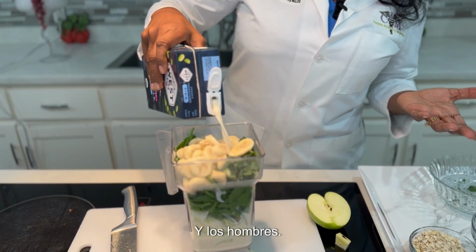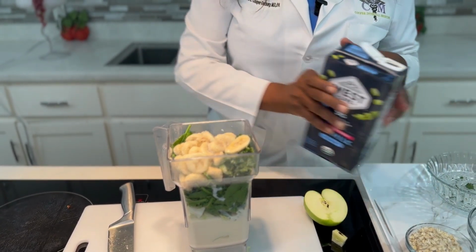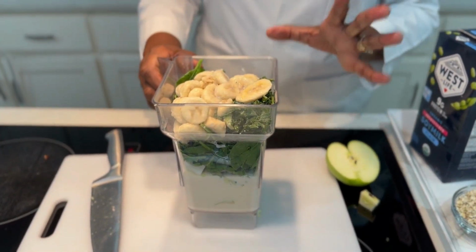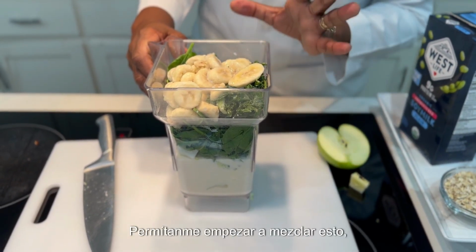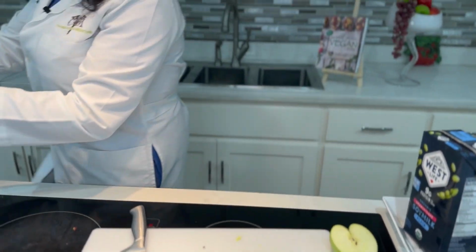Ladies and men, soy is great for prostate cancer, prostate health, and for ladies, great for breast cancer. All right, as well as menopausal symptoms. Let me start to blend this, and then I'm going to add the other ingredients.